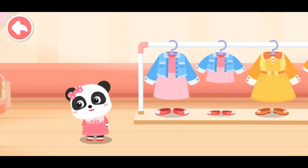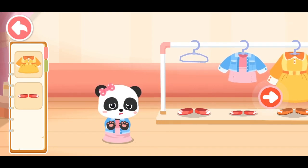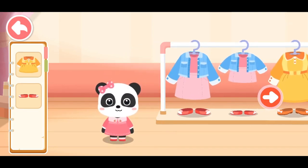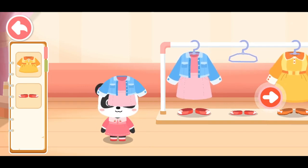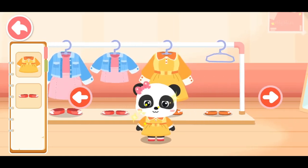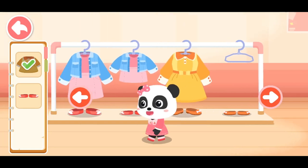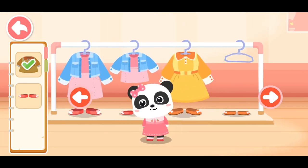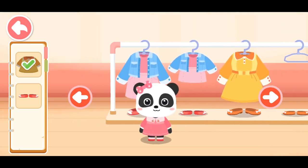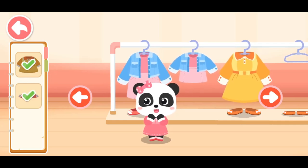Clothes section. What kind of outfit and shoes would you like? I like this one. You can try them on if you like. The outfit is too big. Let's check out another one. It fits you perfectly. This pair of shoes is too big. Let's check out another pair. Looks awesome! I am all set. Thank you.